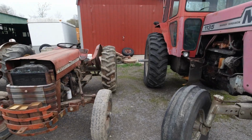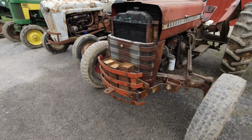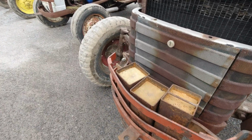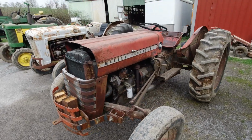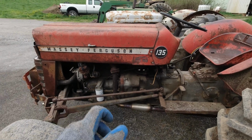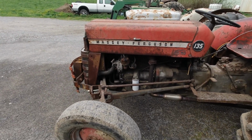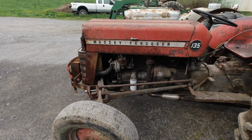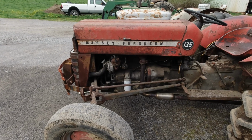I say that not because I beat the crap out of them, although I have made some redneck modifications and added a couple lead chunks of weight up front here to the old Massey. This is a 135, and I think this sucker's really cool because it actually has the 3-cylinder Perkins engine in it. It's a gas, don't want to forget that. They had two engine options for gas, a Continental and a Perkins.